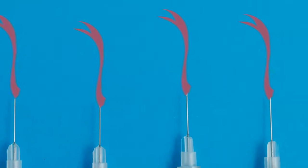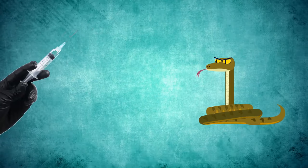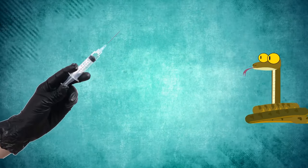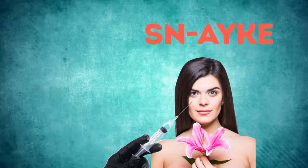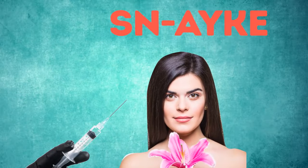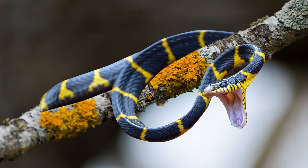When we mention snakes and medicine, there's something else that comes to mind. Botox. Is it really snake venom? Nope. Snake venom used in skincare isn't obtained from the animal itself. It turns out that this ingredient is called Syn-Ake. It's a human-made ingredient designed to mimic the effects of temple viper snake venom.